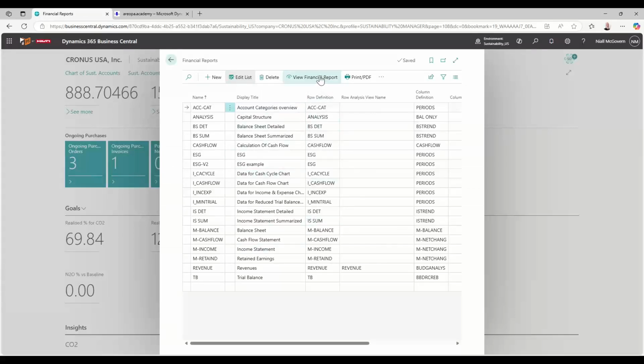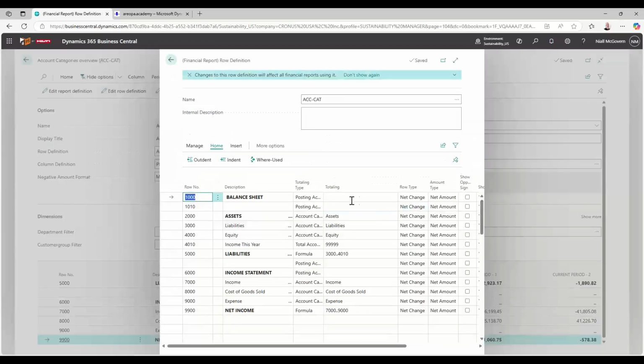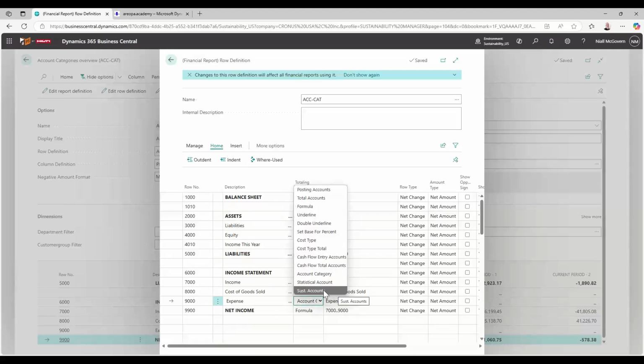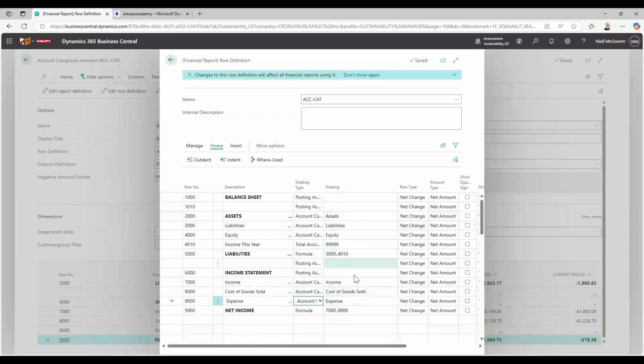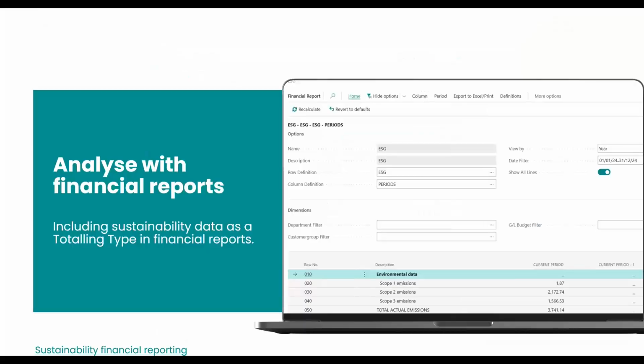This one, hopefully maybe one that mixes the two, but in any case, if I go to the definition on this one, you could put in, I don't see any sustainability here, but essentially on the drop down, sustainability account is now one of the options there. So you could list something about your emissions alongside your financials, all within the same template. So that's another way of doing analysis on the data.